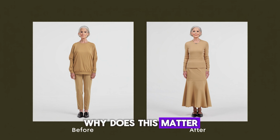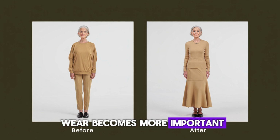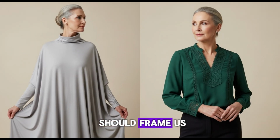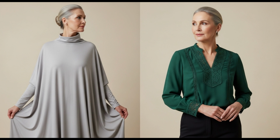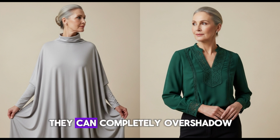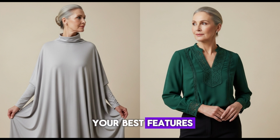Why does this matter? Because as we age, clarity in what we wear becomes more important. What we put on should frame us, not fight with us. Busy prints pull focus. They create visual clutter. And in photos or mirrors, they can completely overshadow your best features.